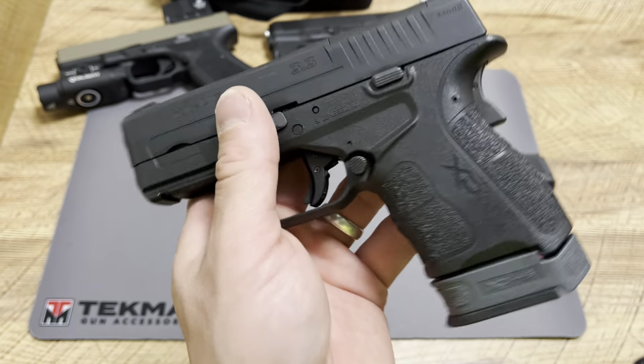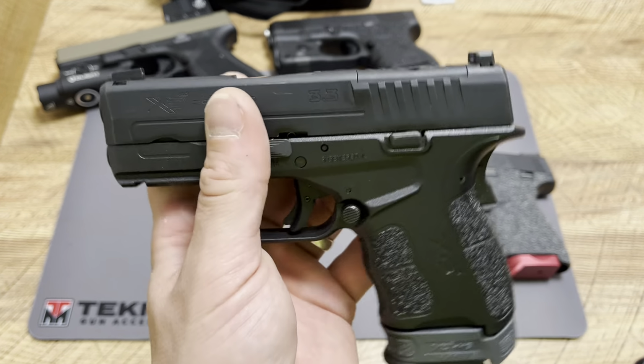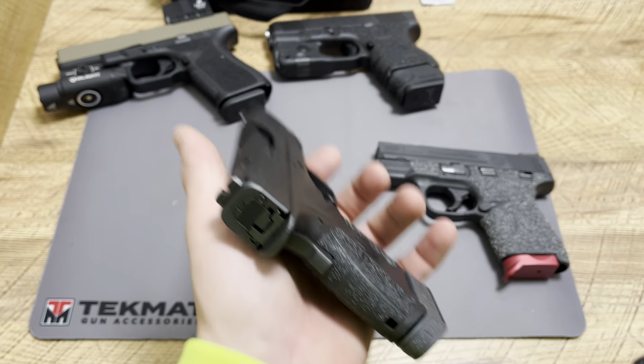I don't know what it is. I can put this up against any 9, any 380 I have, and this thing just drops. I mean, every round hits the same hole. I kid you not. And if worst case scenario, it's a little bit off, my groupings with this handgun are just on point.